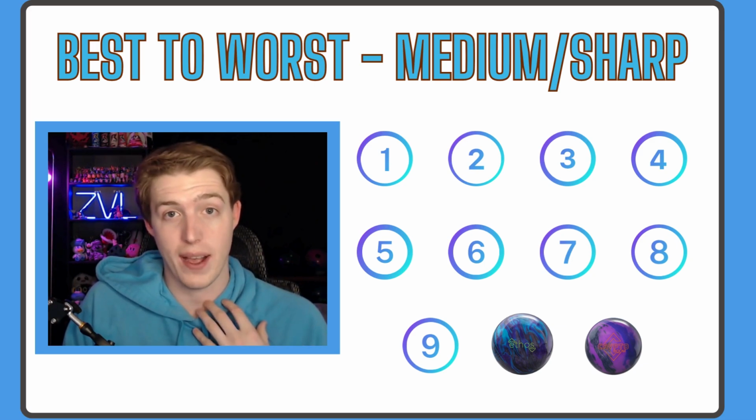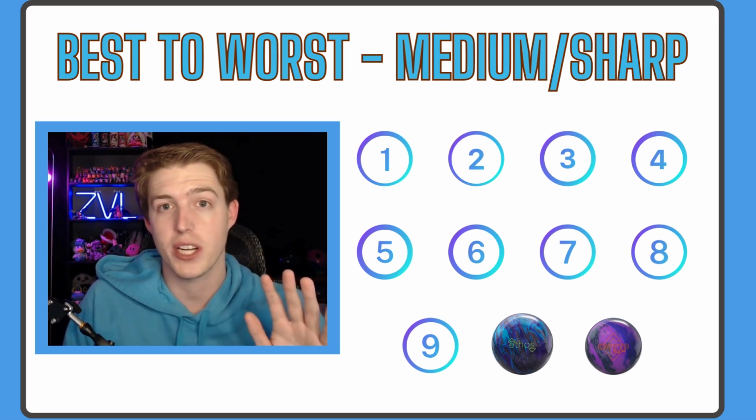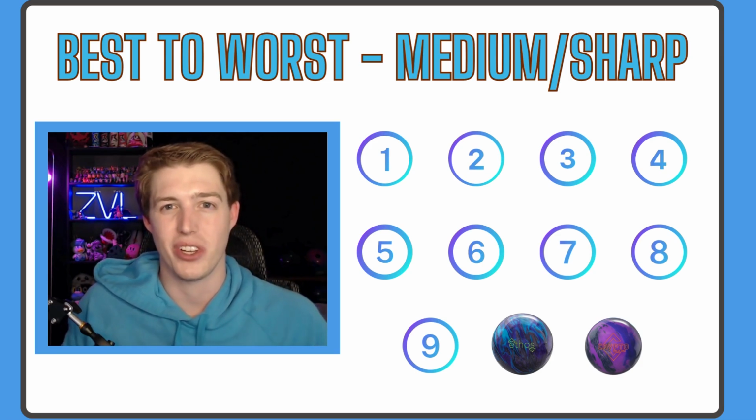I think it's really good for house shots. I think it looks fantastic for house shots. Tournament patterns, I wouldn't really look at an Ethos.